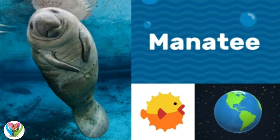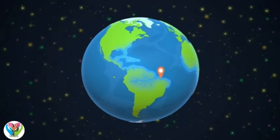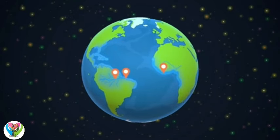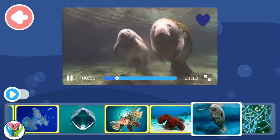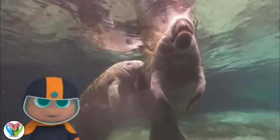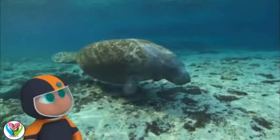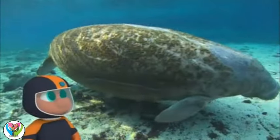Manatee. Manatees can be found on some of the coasts of the Atlantic Ocean and in the Amazon River. Manatees are also called sea cows, Gorby. Sea cows? Like cows, they like to eat grass, seagrass, and other vegetation such as algae and seaweed.